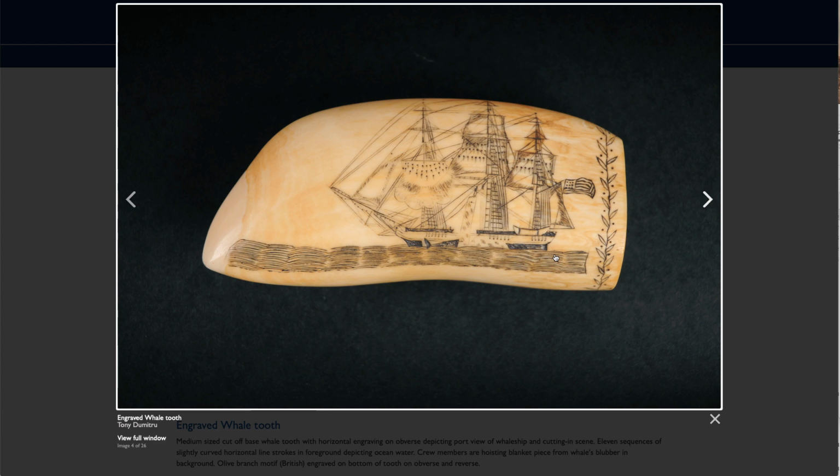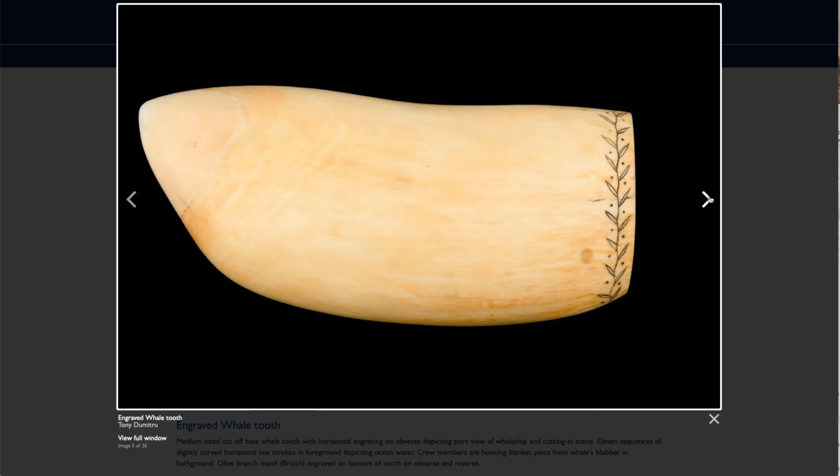It's a simpler tooth, showing cutting in, the sails backed. Again, the great detail in the handling of how the sails are depicted. On the back of the tooth, there's no image, just the beauty of the material and this little laurel leaf garland that Burdette often used.